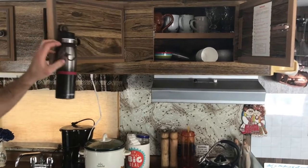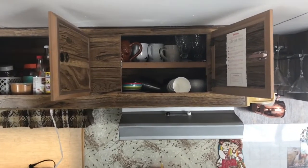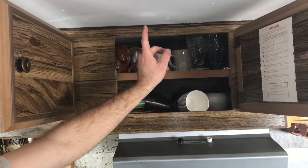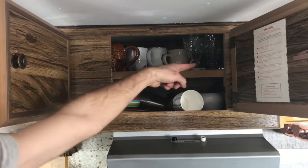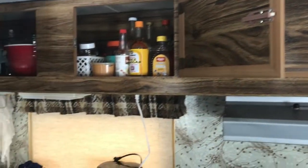So this is pretty much the extent of the cups and glasses and things that we kept. We've got a few mugs, like big soup mugs, a couple coffee mugs, a few glasses in the back, and then our wedding ones. We have a shaker in there too. It's in the back corner and easy to forget until you want it.